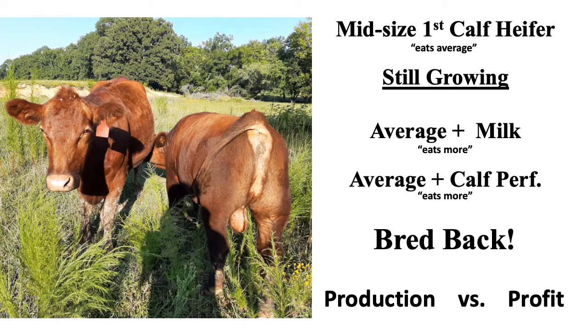She's bred back. And while this is very important, we don't know much in terms of the long-term profit of this female based on her own individual performance yet. If she breeds back another 8 times, and at the age of 10 has raised and weaned 8 calves of average to above average quality, then yeah, for sure, we'll definitely say that the production amounts to profit.